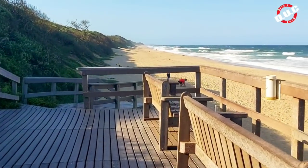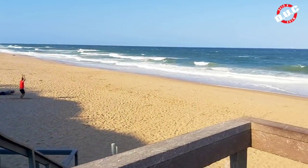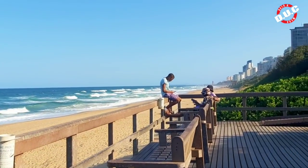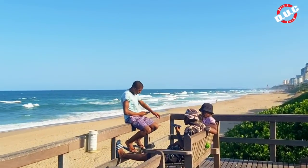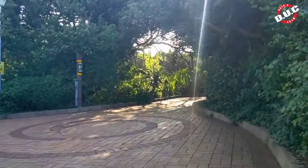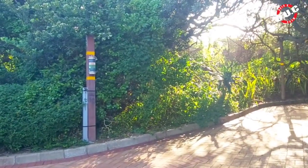So you got some guys making exercise there. Tiring. Alright, so either you can do that, or what a view that is. Or you can head back in here and continue walking through the Umhlanga Nature Reserve.